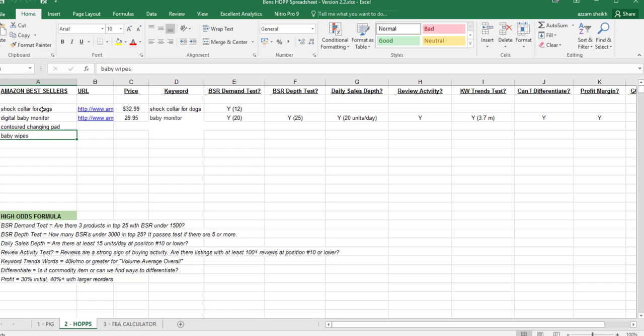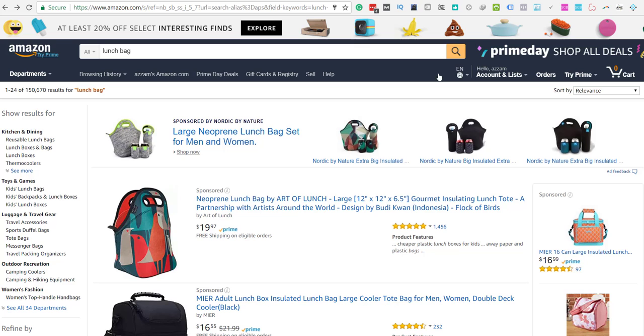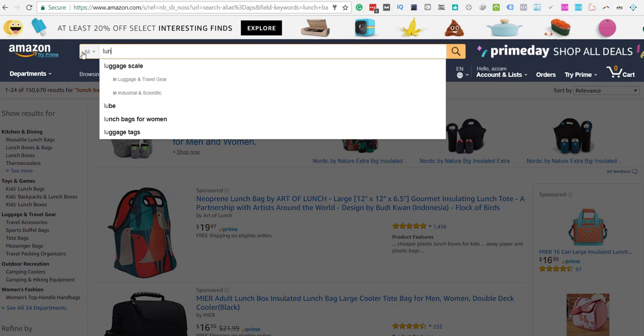So let's explain what keywords are. Very simply, similar to Google, if anybody is searching for a particular product that they want to buy, let's say for example headphones, or even in this instance, as I put in lunch bag, let me retype that for you. As you can see, as I start to type, these search terms start to appear as I'm typing. These are auto suggestions made by Amazon.